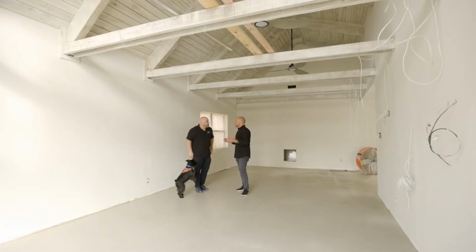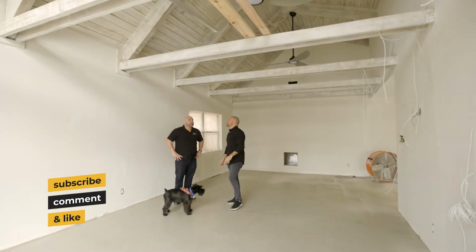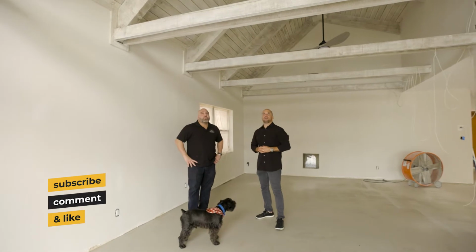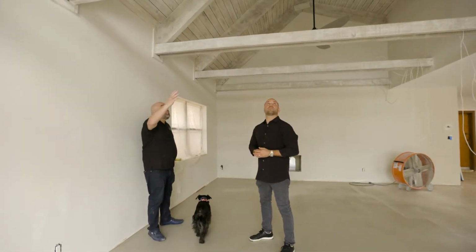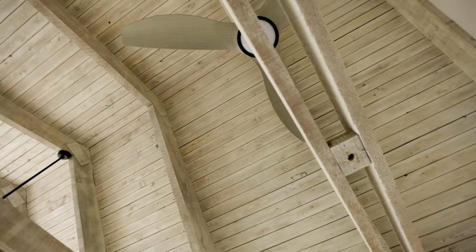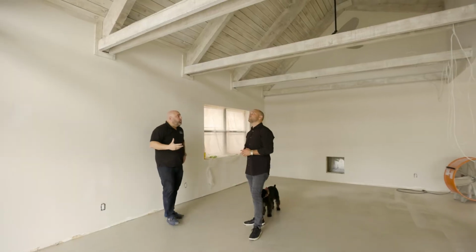All right, so last time we were here, you mentioned that you were gonna remove these beams. Yeah. So what happened was we found out they were structural and they couldn't come out. Okay. And that created a little bit of a problem for us, to be honest with you. If you look at where the fans are located, they're right over the beams. My concern was that the light would be fragmented as it came through the beam. So we came up with a couple of different new lighting options.